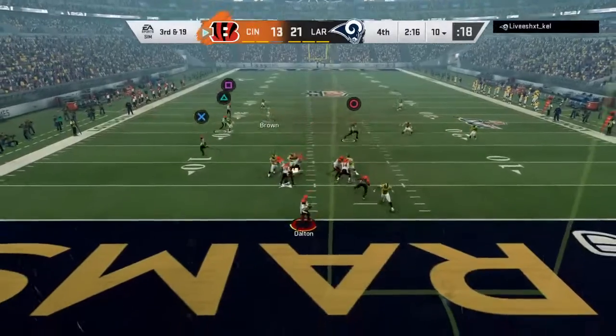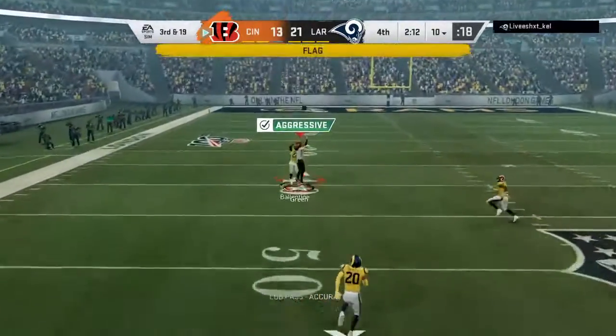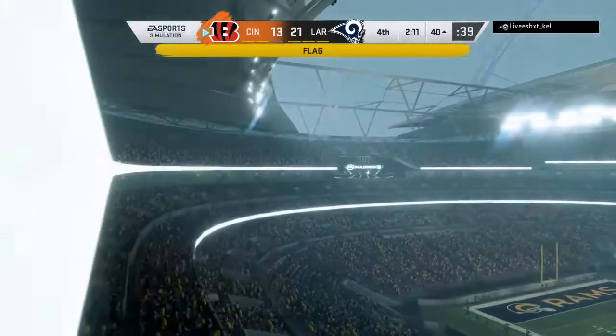Out of the gun, it's Dalton. He's going to loft one deep left side here. That's incomplete, but there is a flag down, so hang on. A big call coming on 3rd down.